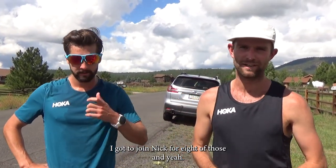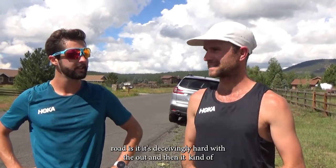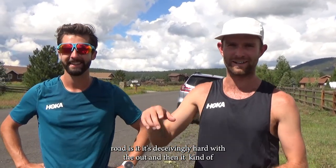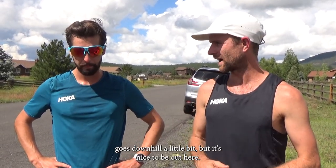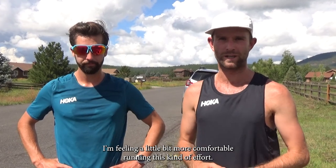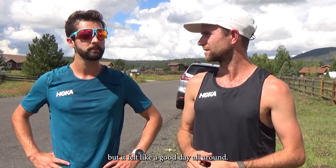So it was good. Yeah, and I got to join Nick for 8 of those, and as you were saying, this road is deceivingly hard with the out, and then it kind of goes downhill a little bit, but it's nice to be out here and feeling a little bit more comfortable running this kind of effort, even at 7,000 feet. We had a little bit of cloud cover today, which meant it wasn't quite as hot, but it felt like a good day all around.